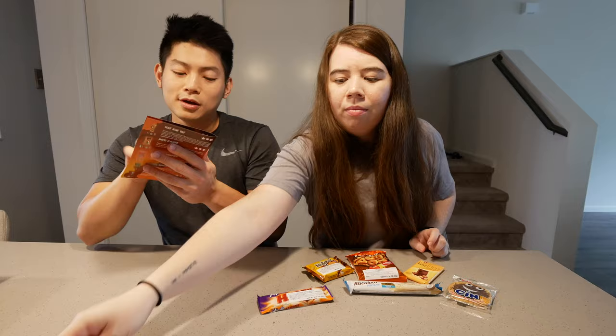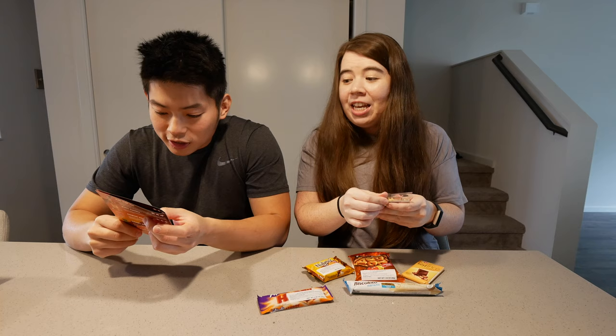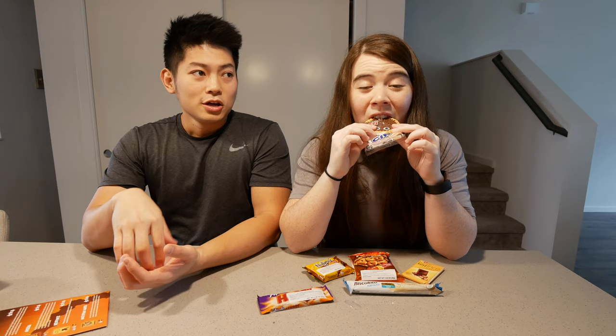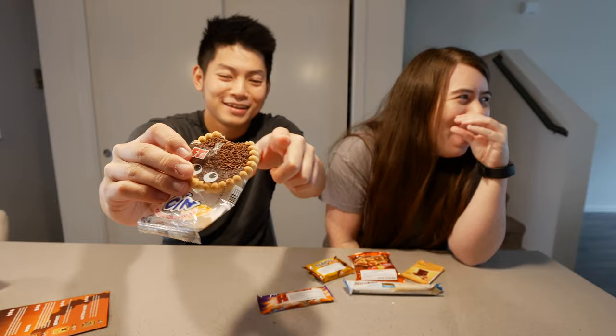The next one is Chin or Sin. Oh no, that one is actually pronounced, I looked it up, it's Jin. Because it says it means genie. Jin means genie in English. So that C is like a G. Yeah, I think it's a chocolate orange biscuit. Mmm. This is what it looked like. I like that texture. That's like chocolate sprinkles. I'm all over the place today.